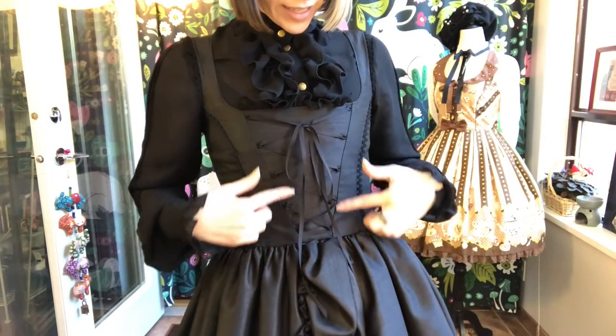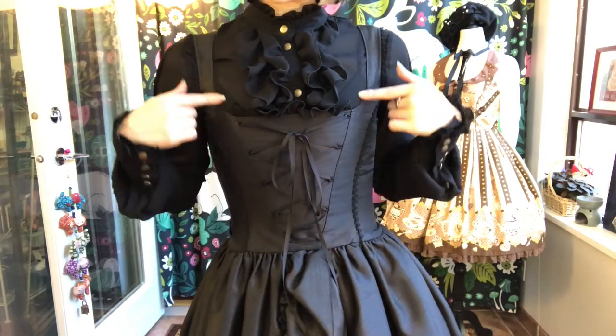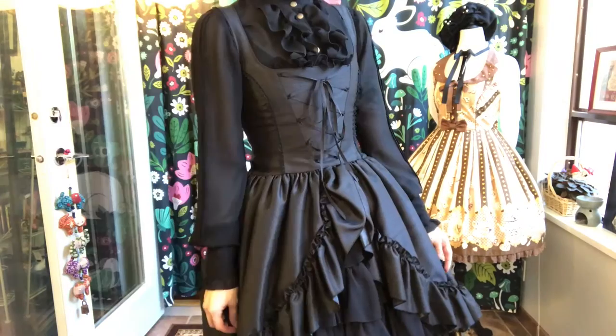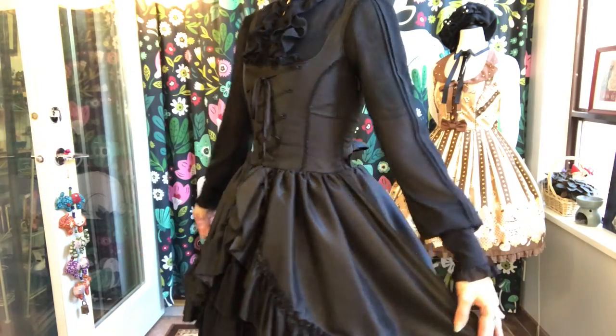It has decorative lacing in the front and a really nice neckline. It is one of my very favorite dresses that I own. I wish I could wear it every day, but I would pass out.